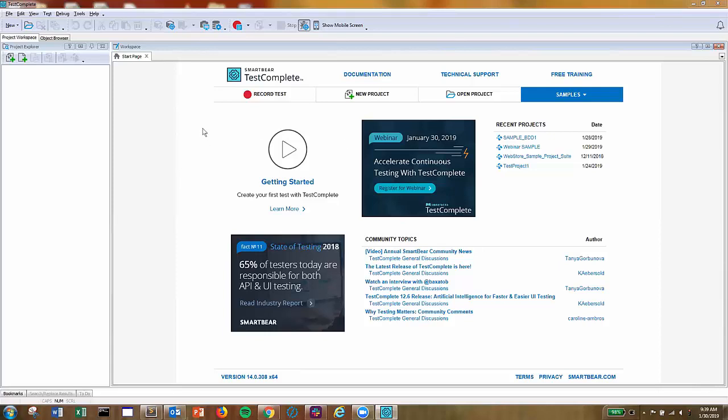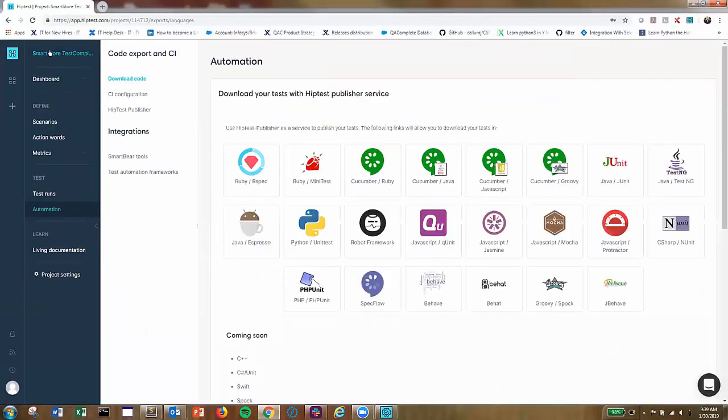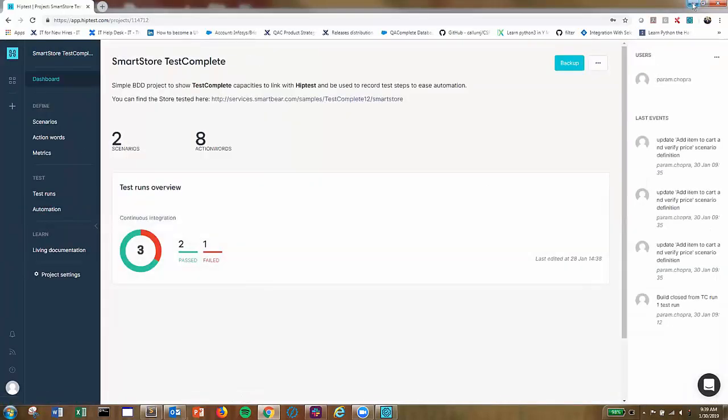So we're in TestComplete. We want to go ahead and automate against your HipTest scenarios, right? So how do we go ahead and do that? Well, first, I want to be able to create a TestComplete project against my HipTest project, right? My HipTest Smart Store project. Let me drag that over here.